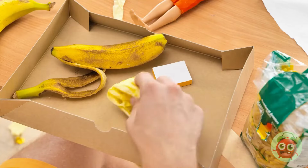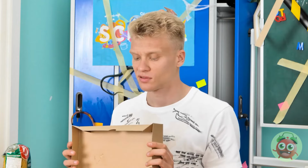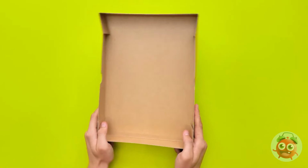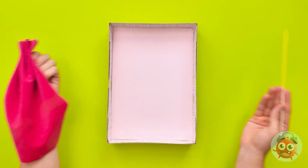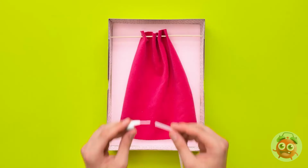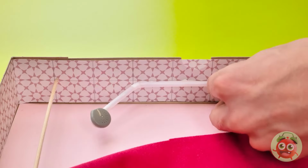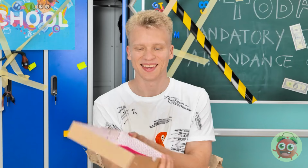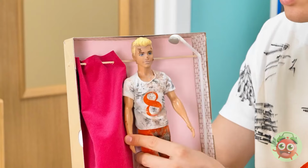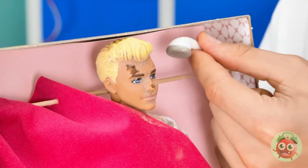Yikes. Can I use any of this stuff? Gross. What a bummer. Actually, maybe I can use this. Things are finally looking up. Ever make your own shower curtain? Looks good. But what's a shower without a shower head? It's the perfect fit. All done. Someone's about to get nice and clean. Ready, Ken? Enjoy. This is gonna feel so good.